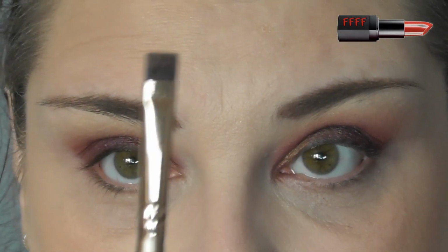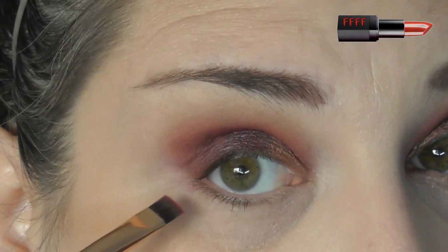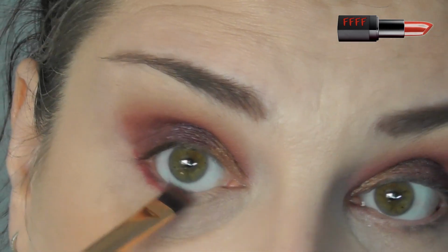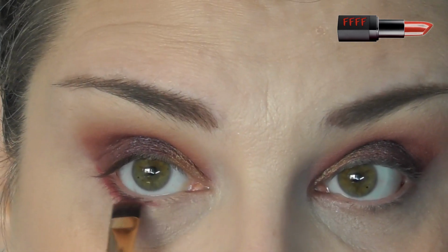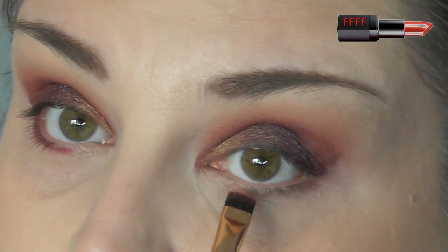How's that? Blimmin' perfect. Right, I'm going to go in with this flat brush that I spoke about earlier. And I think we'll go into Old Flame, which is the other of the reds that I didn't use this time. And I'm just going to gently buff that about halfway, two thirds of the way along the bottom lash line. And do the same this side.